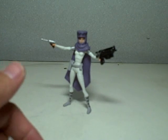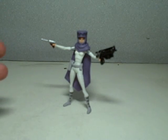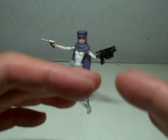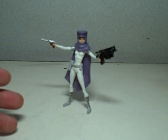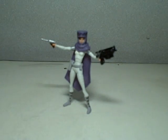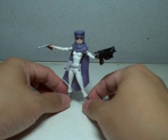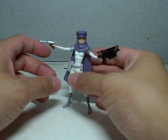I don't understand why, but it was very difficult to find this figure. And if you live where I live in Manila, and you see her, my advice is don't even think about it, just pick her up, because it's very difficult to find Padme. This is probably the best Padme I've ever seen, including the Legacy Amidala and the Build-A-Figure Legacy Collection Amidala, even the old movie figures for Amidala, for Padme. This is by far, I think, in my opinion, the best Senator Padme Amidala figure there is so far.